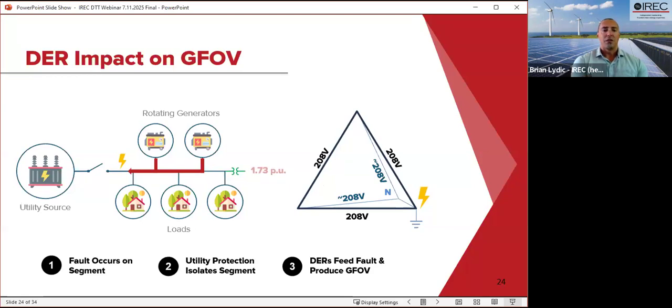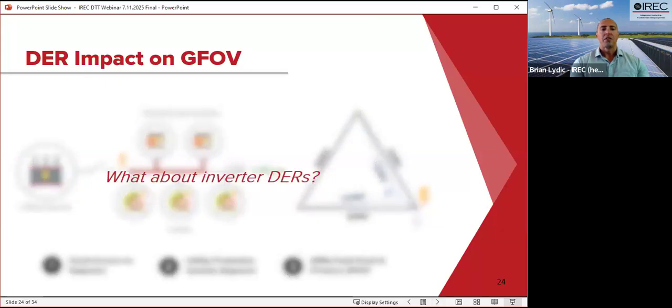The situation has driven utilities to specify effective grounding of DER, which is wise, especially in the case of rotating generators. But the idea of effective grounding has been potentially misapplied to inverters. When that's done, it's often accomplished by the addition of a grounding transformer or a grounding bank. So what about inverter DERs? It's not necessarily true that inverter DERs are going to cause ground fault overvoltage in this single line-to-ground fault scenario, since they behave differently within the island than rotating machines do.